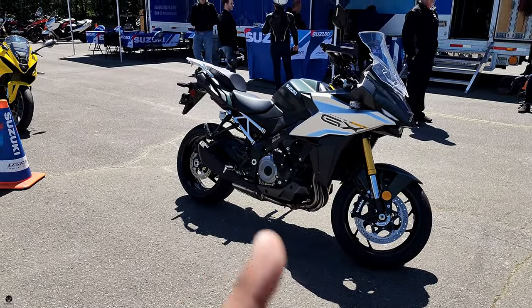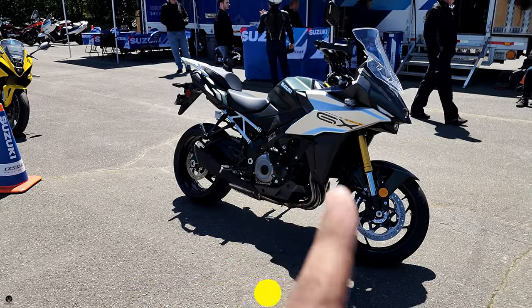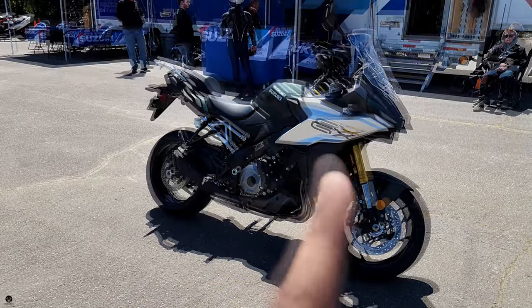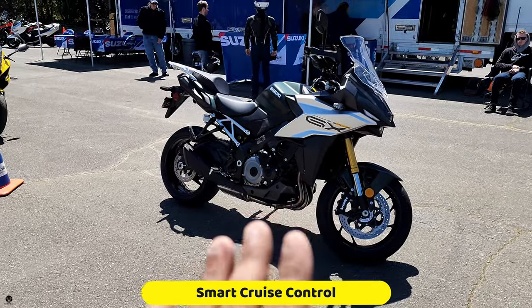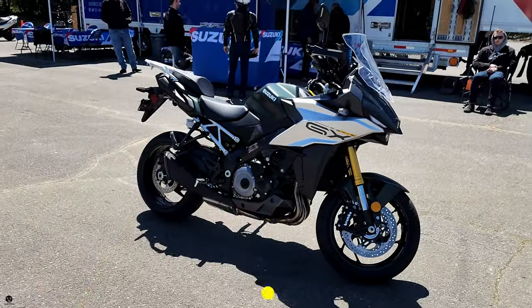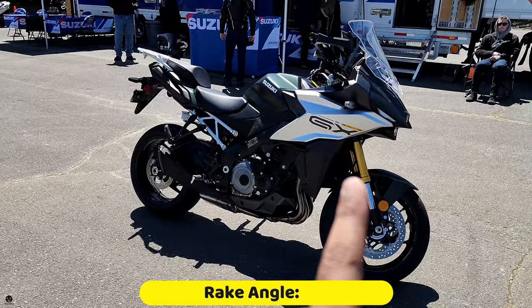It's got electronic Showa suspension, rider aids, lean sensing ABS, lean sensing traction control, and also they have a term for the cruise control where you can shift gears without turning off cruise control. Yeah, it's got preloads and all of that good stuff. Weighs 500 odd pounds. Yeah, this has a 25 degree rake angle.